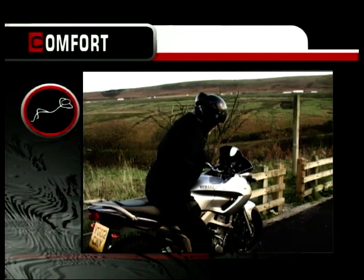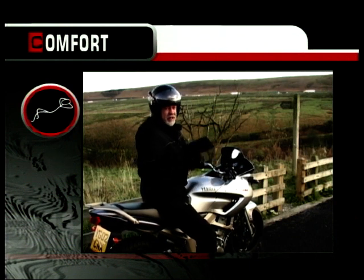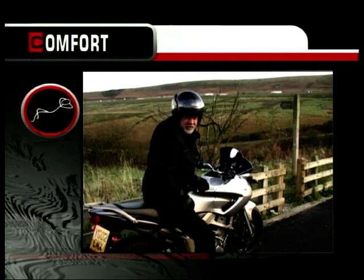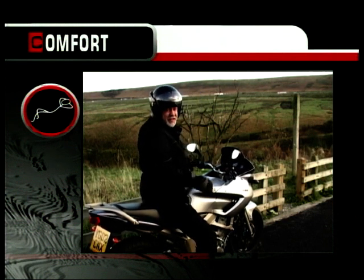For comfort, well, none of your chin flat on the tank aches and pains here. This is a bike you can ride all day without requiring the attentions of a consultant chiropractor afterwards. I'm going to give it 8 out of 10 for comfort.